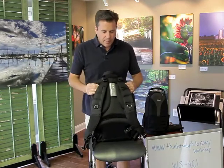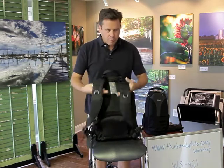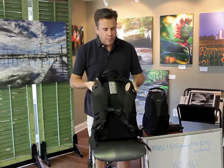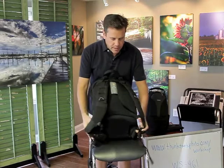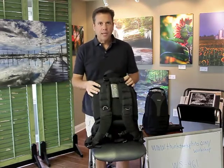So what I like about this is they've really made it very comfortable to carry on your back. These wide straps are fully adjustable. They're padded as well. They've got the waist strap and the chest strap to keep it all completely adjusted and nice and tight.